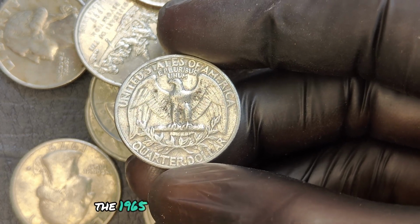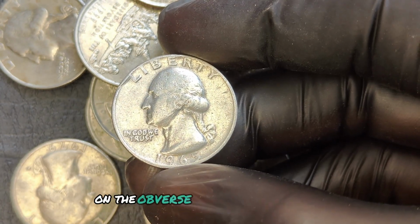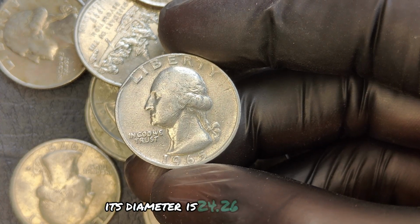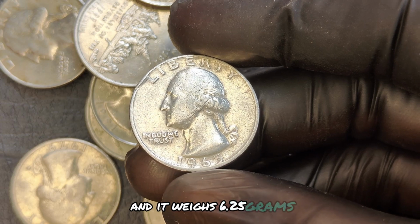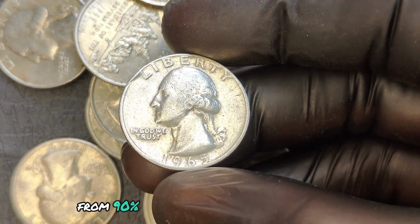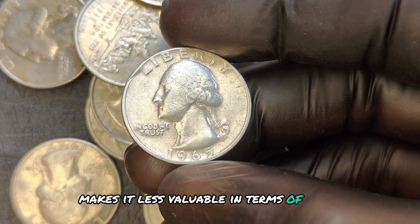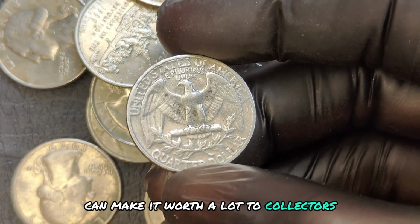The 1965 quarter features the iconic portrait of George Washington on the obverse and an eagle on the reverse. Its diameter is 24.26 millimeters, and it weighs 6.25 grams. The change in metal composition, from 90% silver to a copper-nickel alloy, makes it less valuable in terms of melt value, but certain conditions can make it worth a lot to collectors.